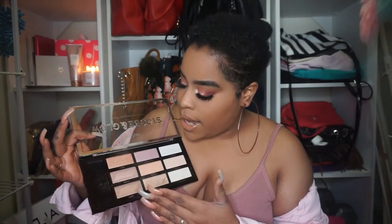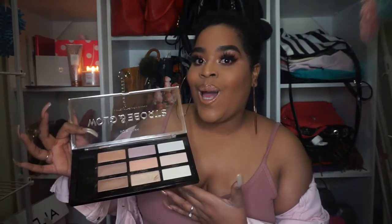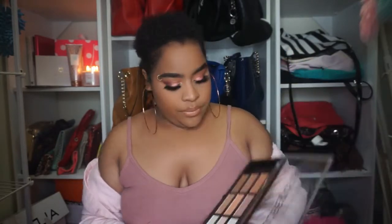I really like this highlighter, and just all together it is a really good palette. So I'm gonna swatch these for you, and I'm also going to use some of these on my face because I ain't got no glow on and I'm feeling a little naked. So let's get into the swatches.